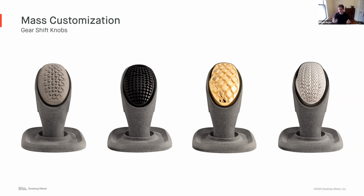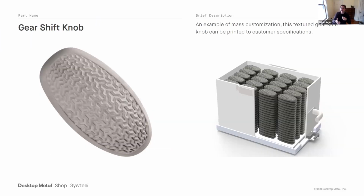In the future, with things like the production system and the shop system, we can now actually customize our parts for end users. Users are able to decide what they want because we're printing these components. It doesn't add any cost to the part. It doesn't add any lead time to the part because we're just simply changing the model, uploading it to the printer, and printing a batch of those. So it really allows us to produce better parts for our end users, allowing them to decide exactly what they want. We can design specific parts for specific regions to allow for this mass customization that really leads to better components and better parts.